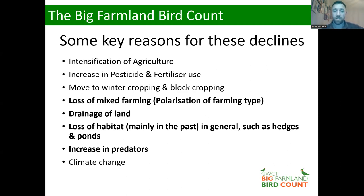An increase in predators is another one. The UK has the highest number of generalist predators across Europe, so that's an issue in itself, and there are many reasons for that. I'm quite happy to answer questions on that later. And then obviously climate change can affect the range of species. We might now be getting towards the southern end of the range of certain species, and other species may be coming further north. So climate change can play a part as well.